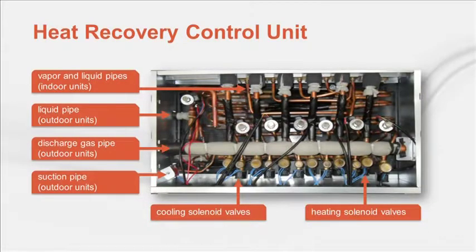These devices have 3 refrigerant pipes connecting it to the outdoor unit, one for discharge gas, one for suction gas, and one for liquid, and there are 2 refrigerant pipes connecting the indoor units to this module, one vapor and one liquid. The system control determines if the indoor vapor port is connected to the discharge or the suction gas, based on whether it's in cooling or heating mode.